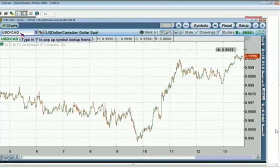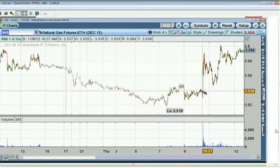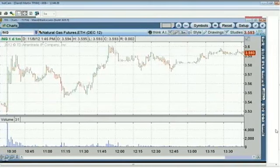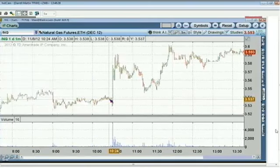Natural gas storage came out, and we did get some movement. I'll pull that up and show you. The market is continuing to pull up, so that's good. I put on a straddle right here, so it might keep going. We did get some nice movement right there on natural gas. I may be closing that out any moment now.